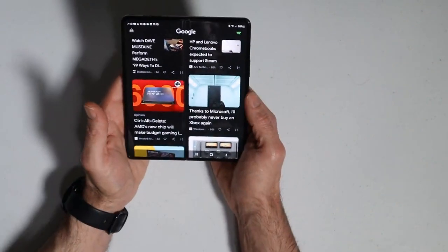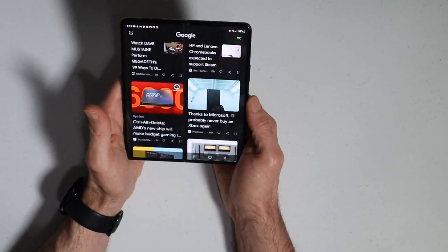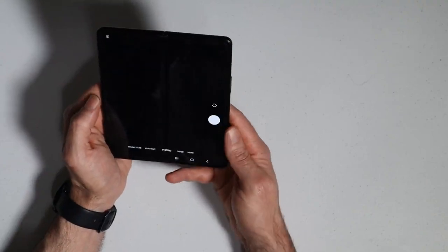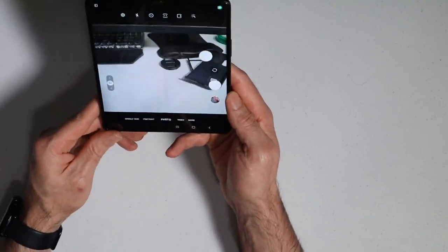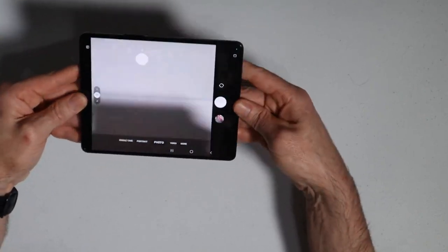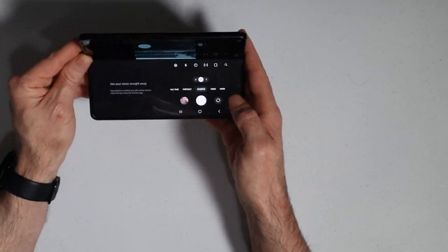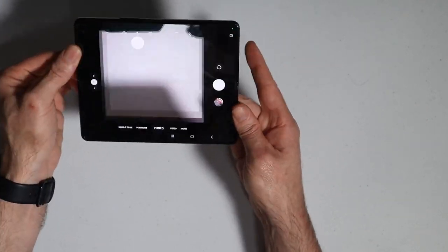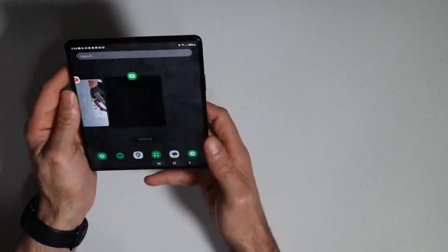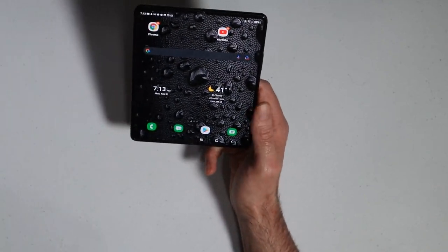But what I'm getting at is this is just such a nice viewing experience while you're at home or on the go. Look at this. You open up your camera. Look at this viewfinder. It's mammoth. It's huge. Look at all the options you have. Put it here, and now I have all the camera controls on the bottom and the viewfinder at the top. Flip it back open, and it switches back to another mode. Let's take a look at a couple other apps as well, just while we're circling around here.